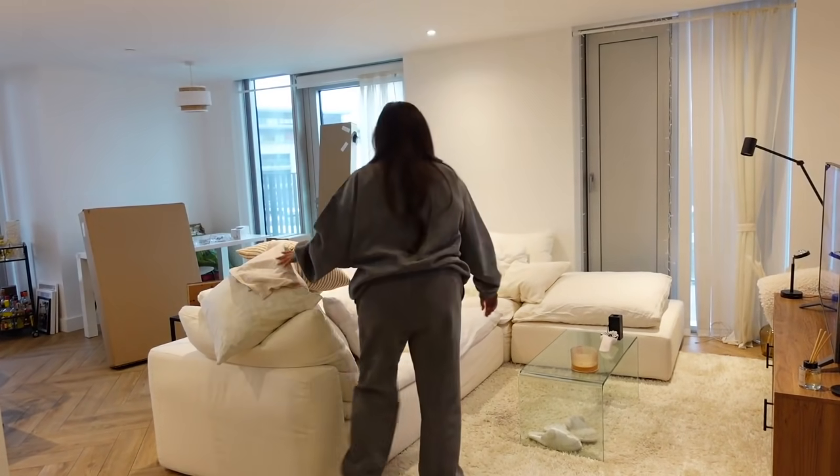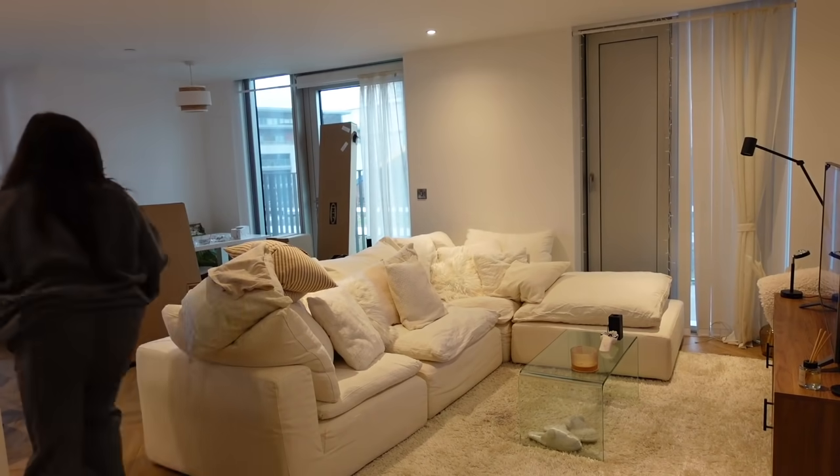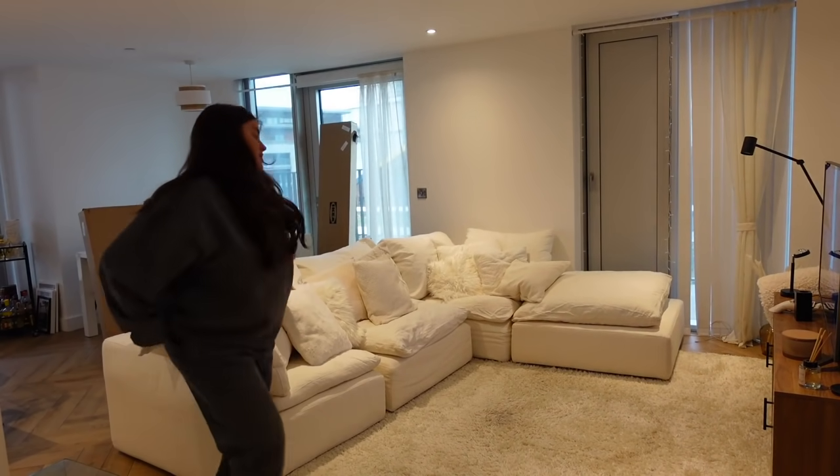I've moved those tables back. Let me shove this out of the way. I don't want this to break. I'll give that a clean. I should really give this a hoover. Oh, guys, I just added the rug to the British Heart Foundation collection thingy. I'm going to give it a hoover the best that I can.